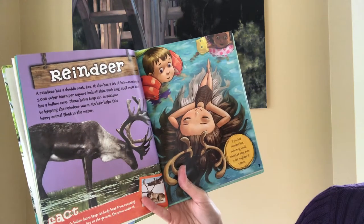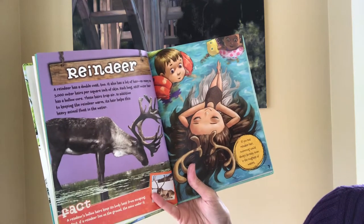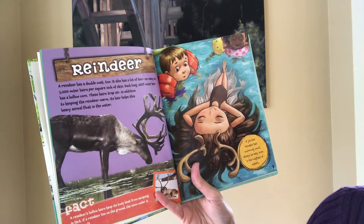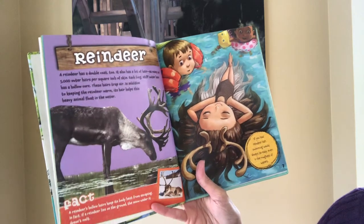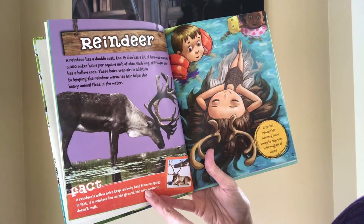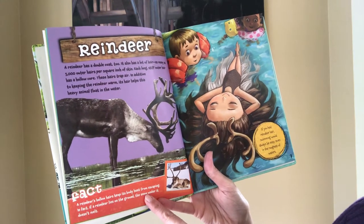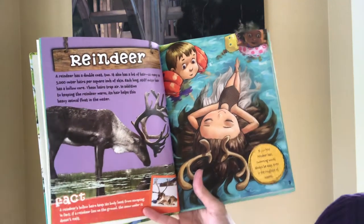Let's see. Each long, stiff outer hair has a hollow core. These hairs trap air. In addition to keeping the reindeer warm, the hair helps the heavy animal float in the water. Fact, a reindeer's hollow hairs keep its body heat from escaping. In fact, if a reindeer lies on the ground, the snow under it doesn't melt.